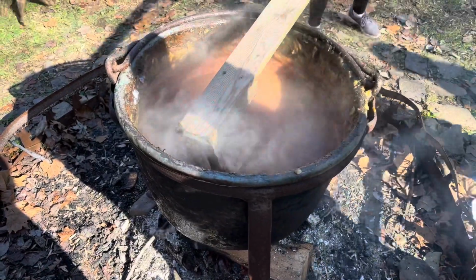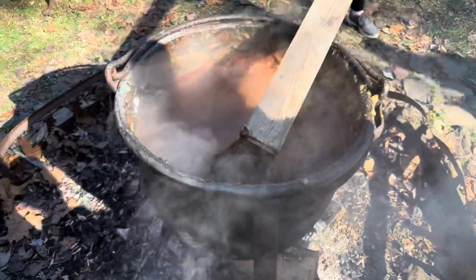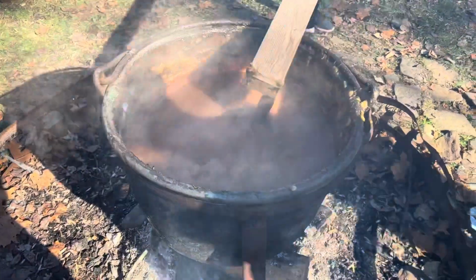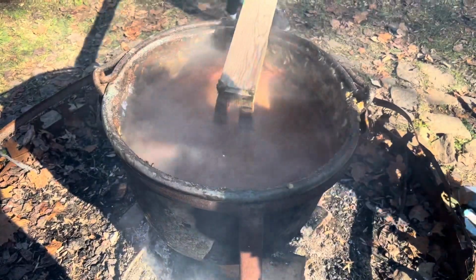So this is like part 5 of the videos, but you can see it's now actually starting to look like apple butter, and it tastes freaking amazing.